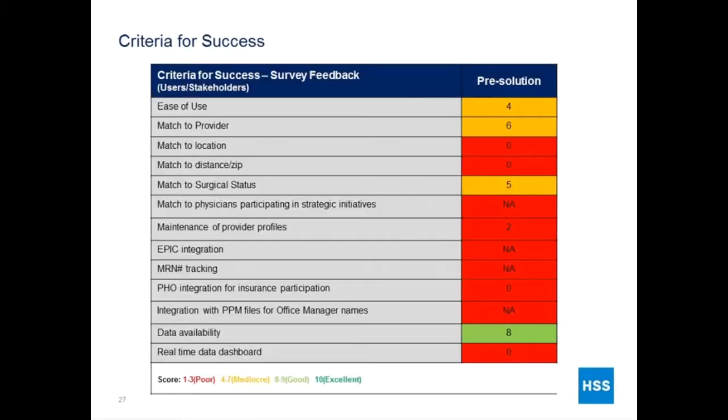So one of the things we did when we were seeking a new system was to survey our internal users and stakeholders to find out what would be best from the level of the staff using the system, ways to improve it. So we came up with current use of the current system and put down some criteria of what success would look like. And then we asked the users to give a score out of 1 to 10 in each of these areas and where they felt we could improve.